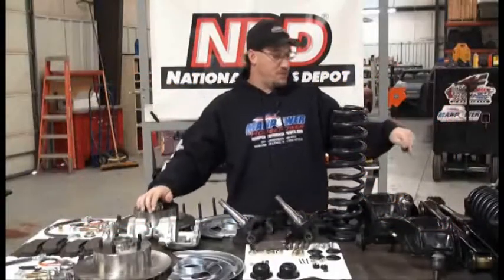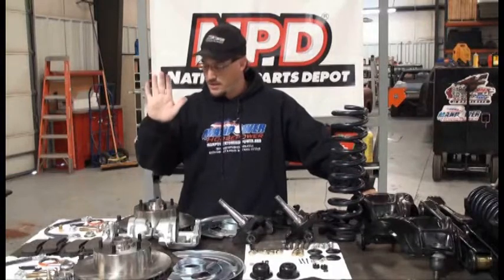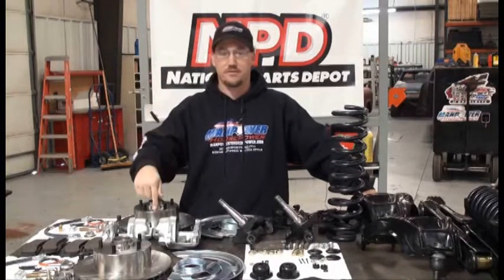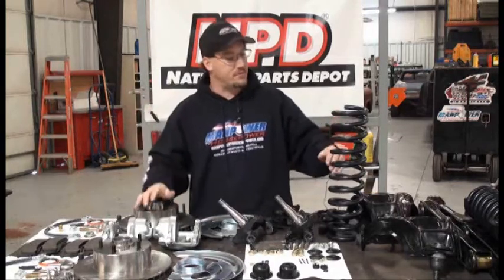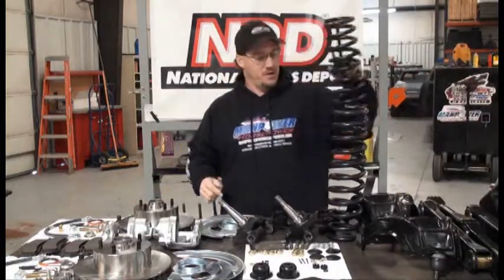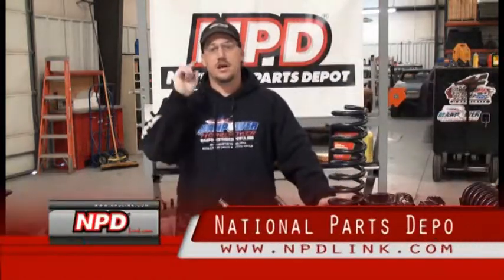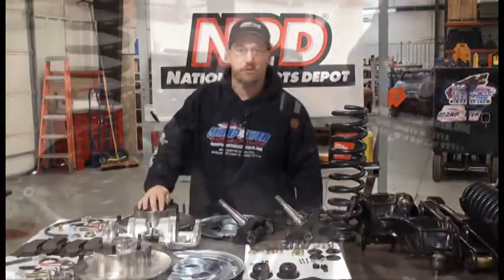Okay, so we got all our bushings and our parts and our pieces pressed in from NPD. We got the conversion kit here to change the original drum brakes in the front over to disc to give us a little more stopping power because, you know, some guys like me think we have to stop for some reason. We got to get these new coil springs pressed together. We've got a tool to do that with, compress the springs. We're going to try to get this thing looking a little more like a car today. So you guys go check out npdlink.com and we'll see if we can't get something put together here.